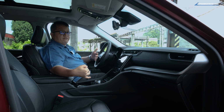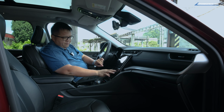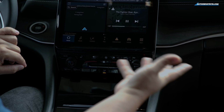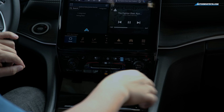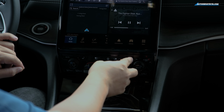This one does have power front seats, and it's ventilated, so you can control the ventilation from here. So either you want heat, or if you want to cool it down. We won't use heat in the Philippines, so this one would be most useful if you want to prank whoever's in front with you. You can press that button. So yeah, do whatever you want with that.